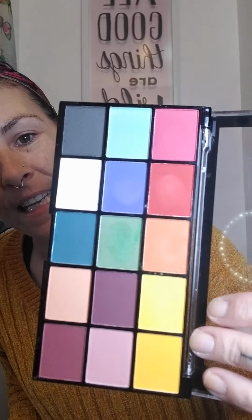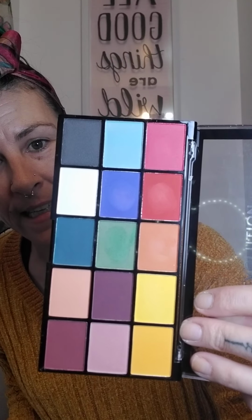But the makeup palette I want to use is from Revolution Beauty, and it looks like that. It's an all matte eyeshadow palette, which I have been searching for. So there it is in all of its matte gloriness. So we're going to create a fall-inspired look using this palette.